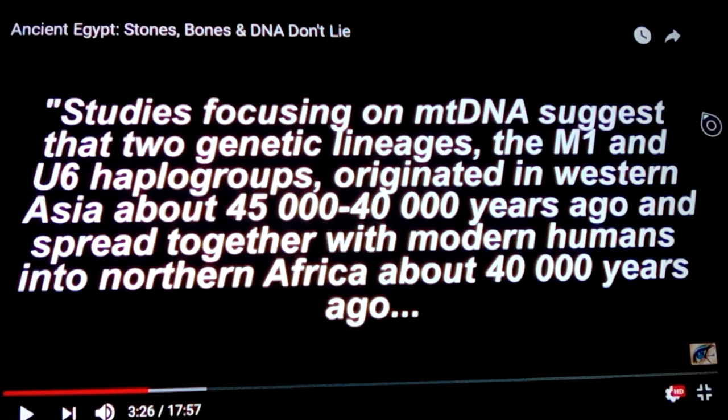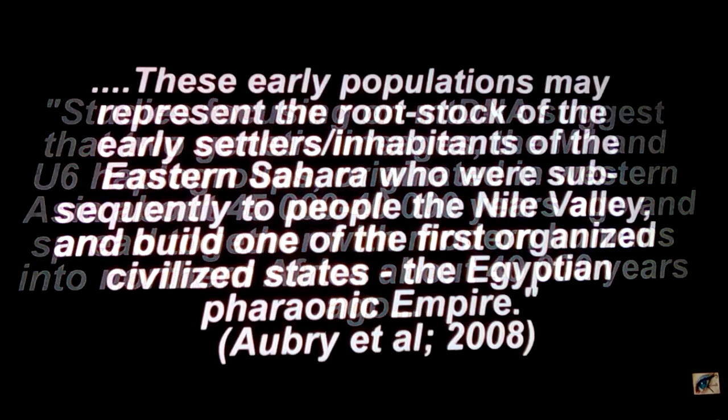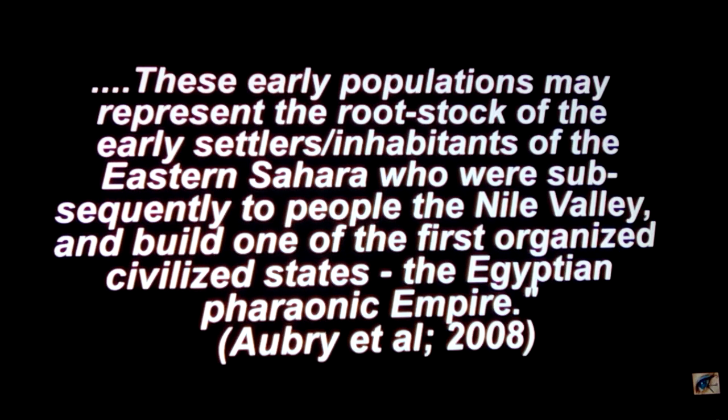Studies focusing on mtDNA suggest that two genetic lineages, the M1 and U6 haplogroups, originated in Western Asia about 40,000 years ago and spread together with the modern humans into Northern Africa about 40,000 years ago. Somewhere around in there, and so this relates to about Cro-Magnon time, whenever they consider this all to be modern humans today.